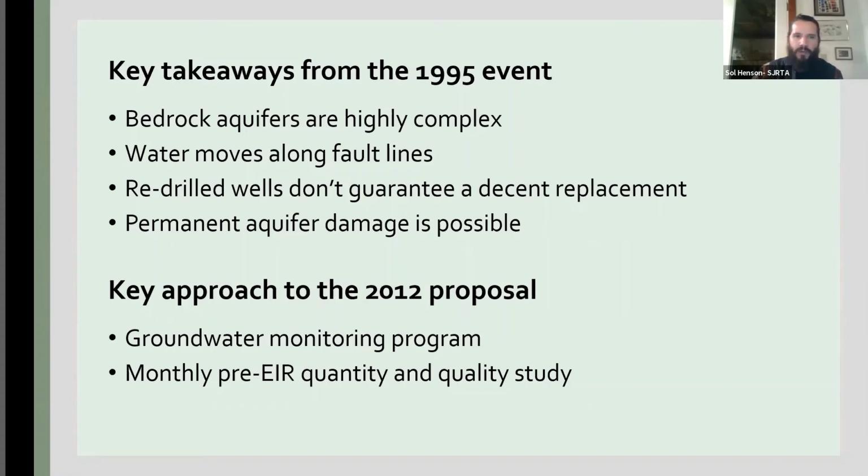We learned that water moves along fault lines and fracture lines. And so those are water-bearing areas that, if blasted into, can cause catastrophic events. We learned that re-drilled wells don't guarantee a decent replacement, as with Grizzly Hill School and a number of other wells. And just that permanent aquifer damage is possible. Pathways change underground when you start messing around down there.